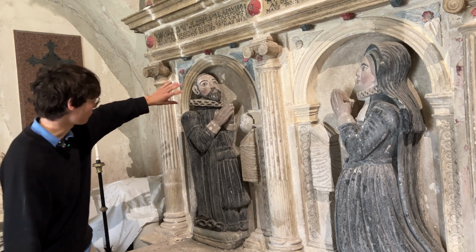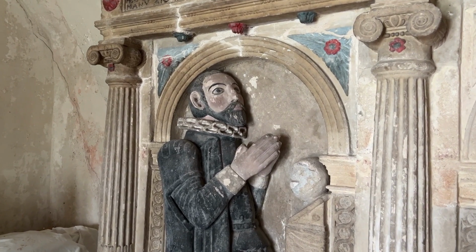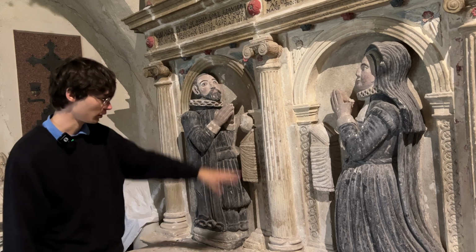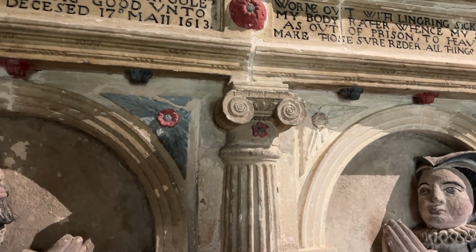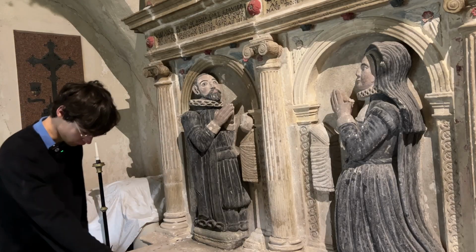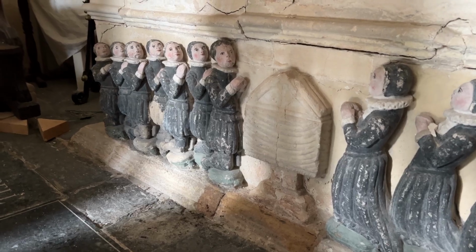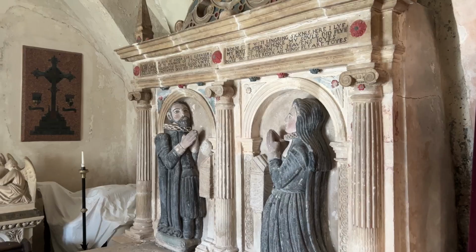As you see, look at his face, it's rather cartoonish, with sort of wonky eyes and all that. I don't think this is Victorian painting over, but it well could have been. They often did that, but they usually wouldn't have left so much of it blank. But it's got these really lovely Ionic columns, classical columns. It's a really splendid monument, and at the foot of the monument here, we have several children, females on one side, males on the other, praying at the prayer desk. Classic post-Reformation monument here.